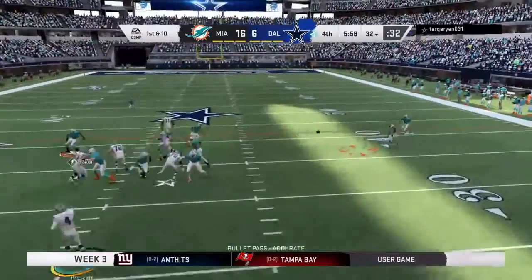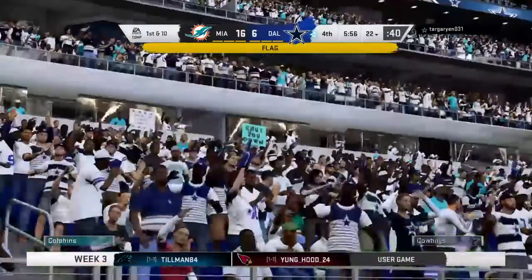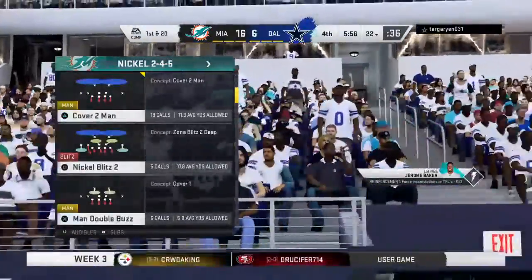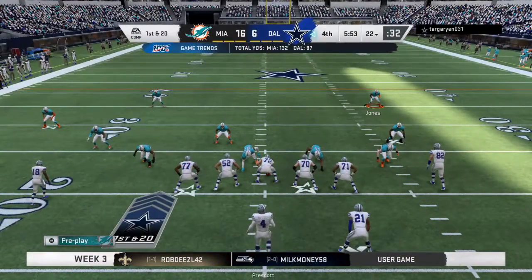On the RPO, Prescott's going to keep it himself. Throw right side, taken in by Gallup. And he's going to be taken down here with a penalty flag on the field. So a decent gain, but all for naught on the penalty. It's too bad, isn't it? They were feeling pretty good about it. The only people celebrating, the guys who just gave up that play.